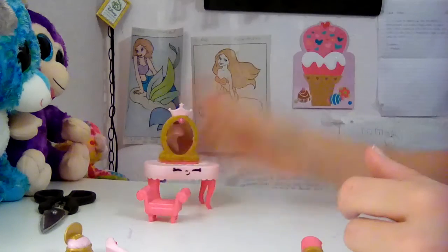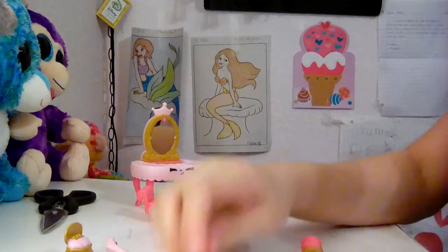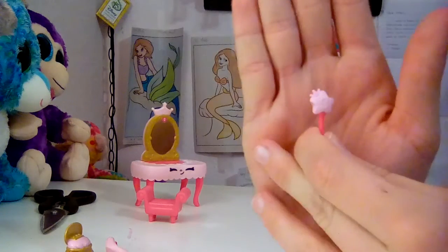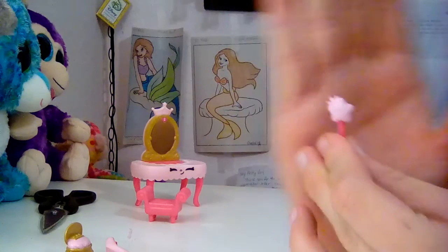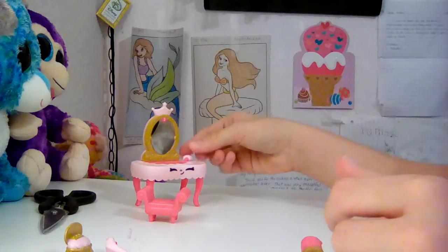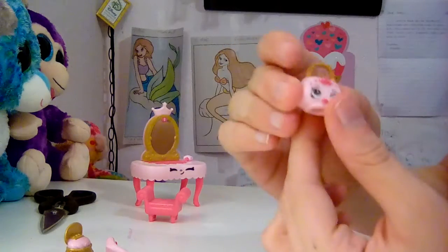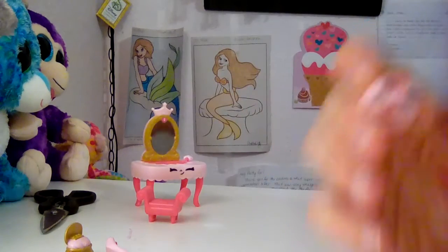There's that part. And it comes with a wand for, like, the Shoppies to have. Like this. It has a Shopkin on it. Ooh, this Topkins. First, let's do this one. Can I see the back to see the names again?